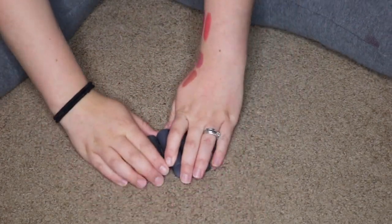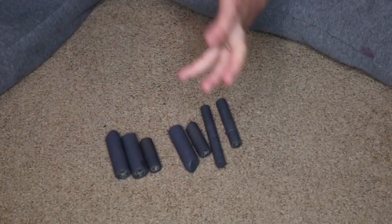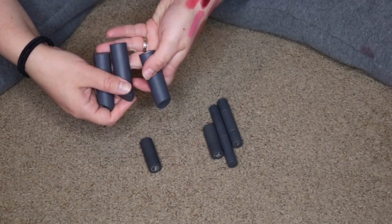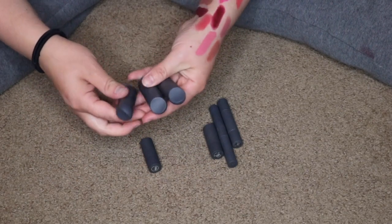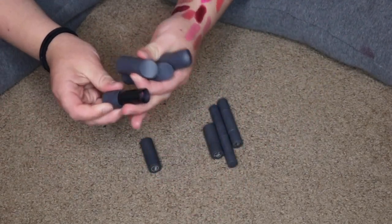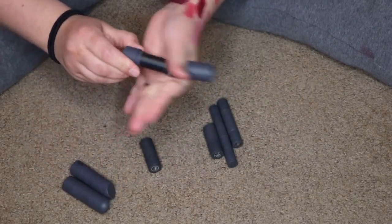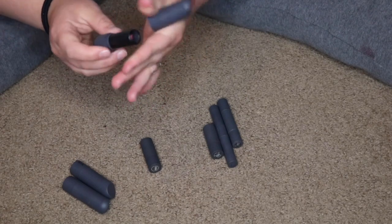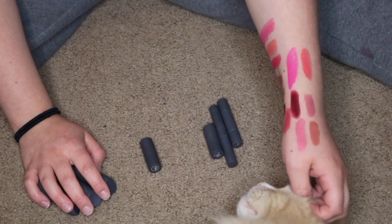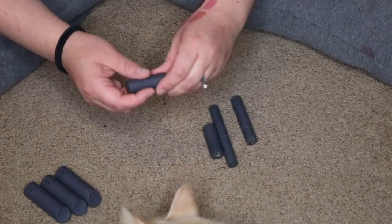Okay, next up we're getting into Bite lipsticks. Besides MAC, Bite lipsticks are my absolute favorite formula for a high-end lipstick, so I'm going to keep all of these. I'm not going to swatch all of them because clearly my arm is pretty used up already, but the formula is just incredible, super, super pretty. So I have a couple full size. Hi, Gunther. You're so cute. And then I have a couple minis.